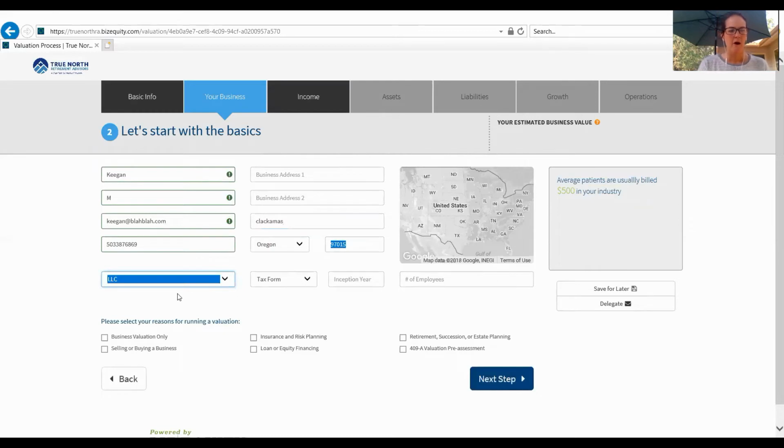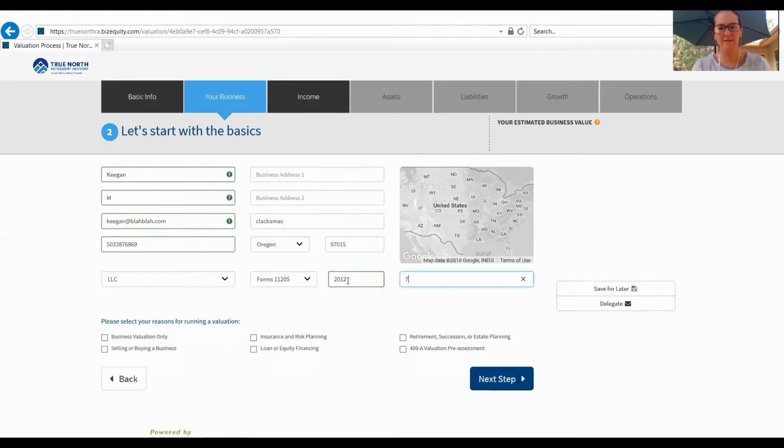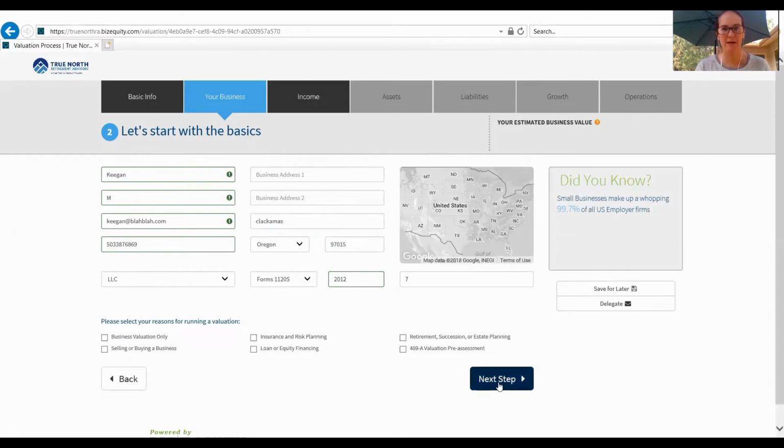And the business structure is an LLC, and the tax filing form is an 1120S. That is critical, as we'll see when we get to the next page. My dental practice started in 2012. I have 7 employees, and now I'm ready to move on to the next page.